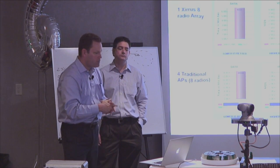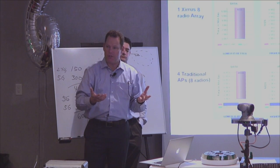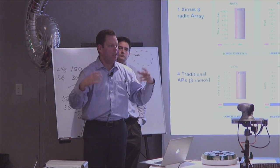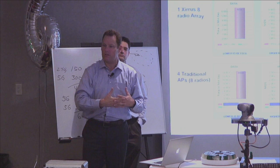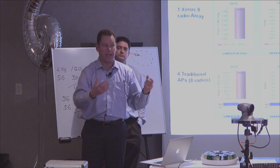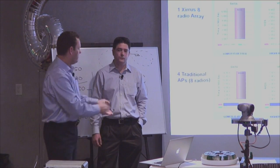So this has been one of the largest challenges we've had as a vendor, to overcome that common knowledge that APs on top of each other don't work. APs on top of each other without proper isolation, without proper RF design, don't work. Built correctly, they can. So. Right.